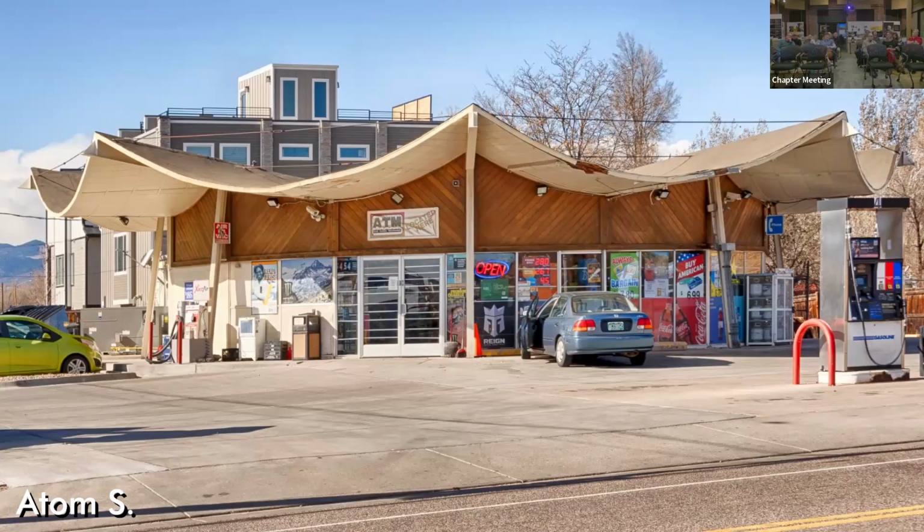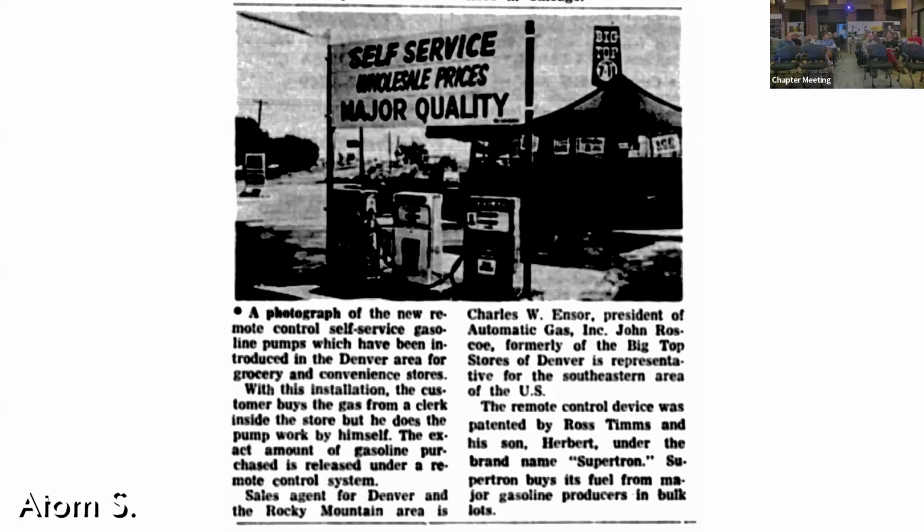Now, another fun fact about these stores, and I think if you go to the next slide, there's a little news article about it, is that they are the first location to provide self-serve gasoline in Denver. And by some accounts, the first place you could get self-serve gasoline anywhere in the country. There was a system developed here in the Denver area, which this article talks about, called the Supertron system. Of course, it wasn't like today where you could use a credit card and activate the pump on your own, but you could go in the store, pay for your gas, and then they would activate the pump from within the store. So it was a remote controlled system. Then you go back out and fill up your car and it automatically stops at how much gas you paid for. That was an innovation that happened here at the Big Top stores.